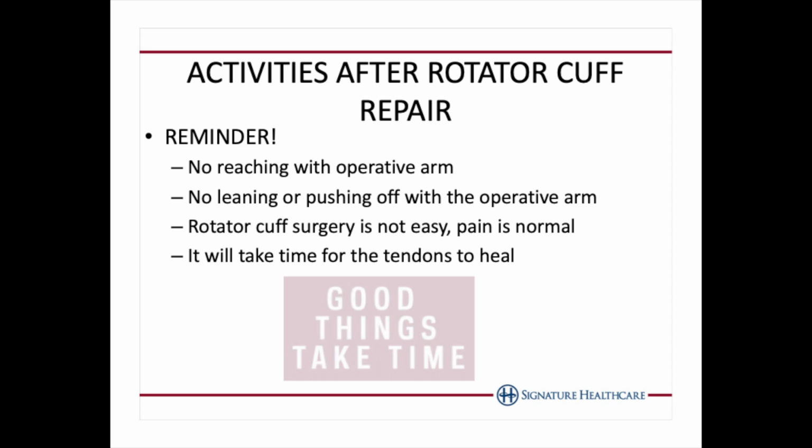It is very important to remember that rotator cuff surgery is not easy, and it takes a considerable amount of time for the tendons to heal. Even if you are feeling better, you will not be able to reach or push with the operative arm until your surgeon or physical therapist instructs you to do so. If you walk your dog, hold the leash in your non-operative hand. Dogs love to pull on operated shoulders.